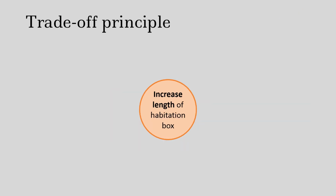So we have all of these decisions that need to be made. And we take one decision as an example. We have to realize that every time we make a decision, it's about making trade-offs with other variables or qualities. So if we take this one as an example, increase the length of the habitation box, so have a longer box front to back, we're going to affect other variables. We can't make that decision independently.